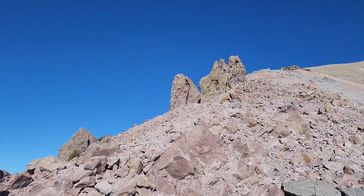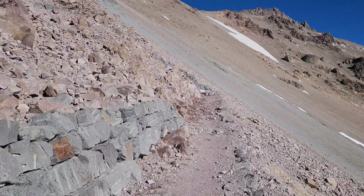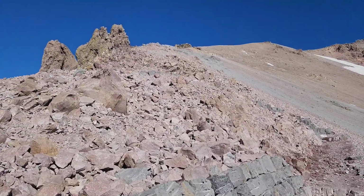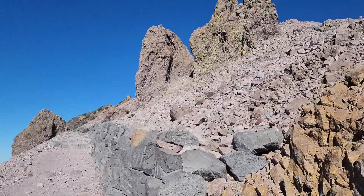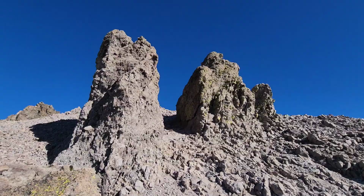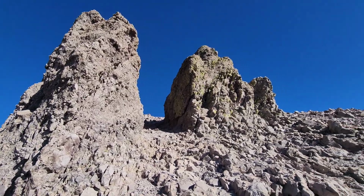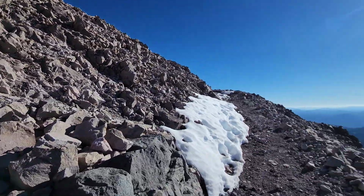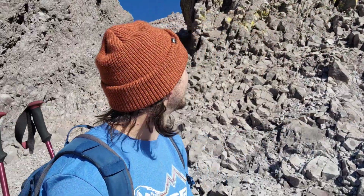Remember those crags? They're right there. It looks like we're gonna go really close to them. These features are quite impressive. I'm not quite sure that the camera does them any justice. They're pretty tall. They're taller than me. Almost double.